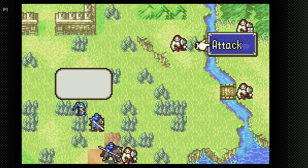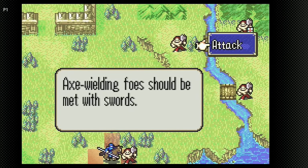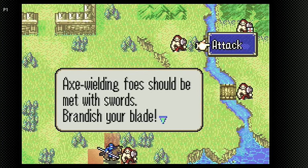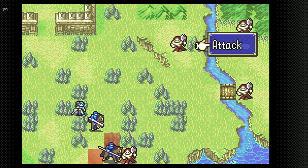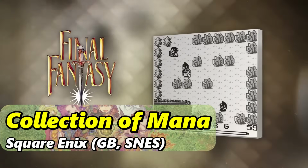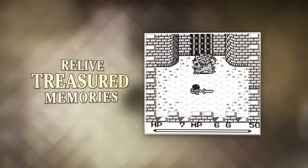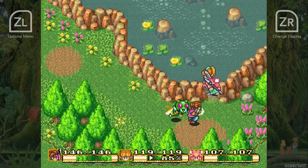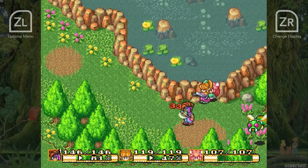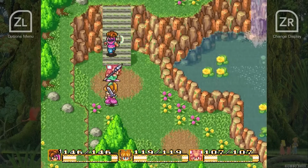So Fire Emblem, or Fire Emblem: The Blazing Blade, is absolutely one of the best must-play classic games on the Nintendo Switch. Next up, let's get into a triple pack of greatness, and that is Collection of Mana. These games are from the Game Boy and the Super Nintendo, and for me, really, it's Secret of Mana. That was the game I played back in the day that made me truly feel that RPGs, JRPGs in particular, are going to be a lifelong passion for me.